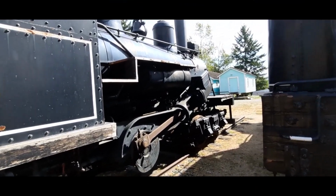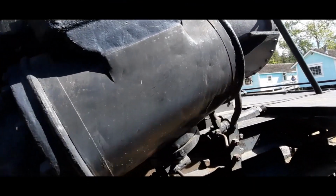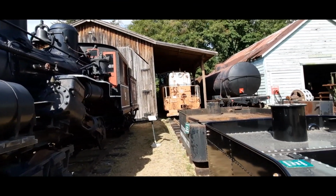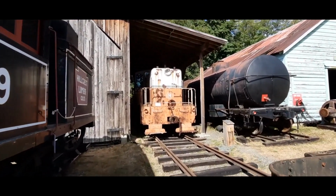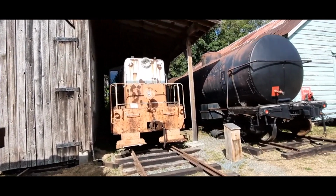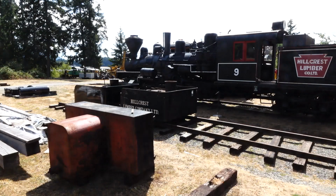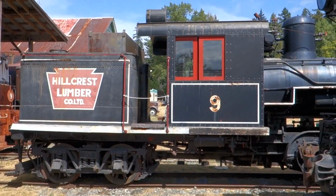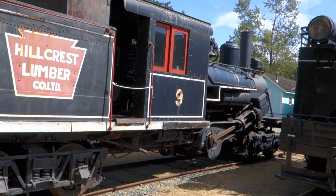Here's the proof that it's the Climax, on the side here at an angle. And here's the mill switcher, the Whitcomb. What a beautiful day. Here's the Hillcrest Climax, number 9, in bright sun.